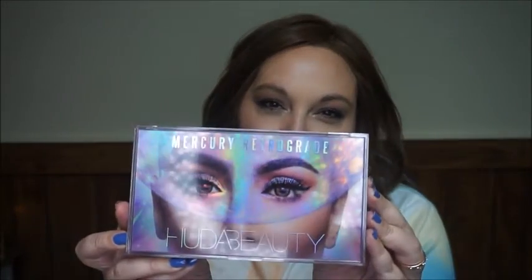Okay, now going on to my wild card category. With the eyeshadow palettes I would choose, obviously, I would want to have a little fun with eyeshadows if I had some extra room in my collection. One of them, if you watch my other videos, is not going to be a surprise at all. It's the Huda Beauty Mercury Retrograde palette.